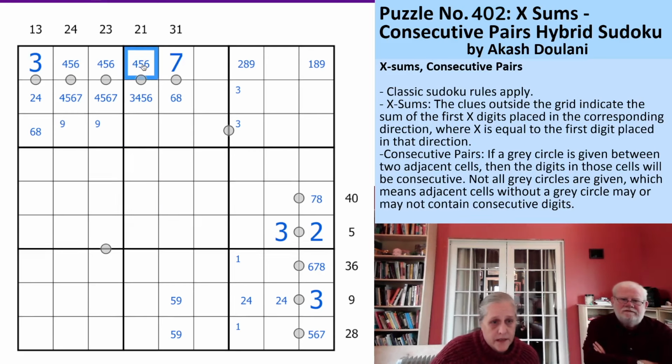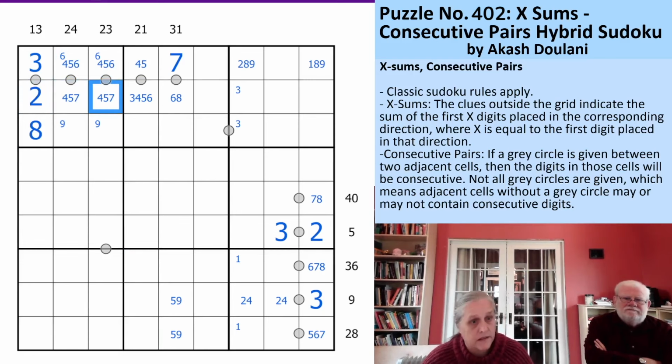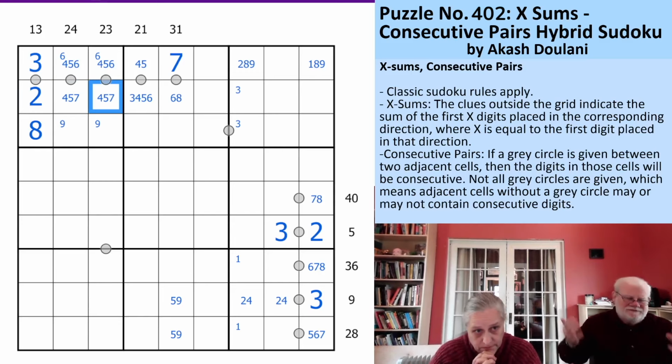So if this were a 6, this would have to be a 5, which would be 11. We'd need to use these digits to make 10. It would have to be 1 through 4, putting 7, 8, 9. Yes, I agree. This cannot be a 6. Beautiful. So one of these two is a 6, which means that that's an 8, which means that that is a 2. All right. And these are not 6, because 6 is in row 1. And so now this is a 1, 9 pair.